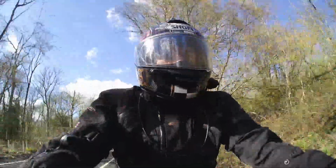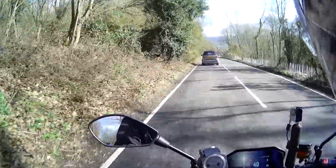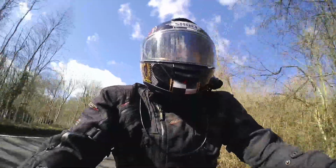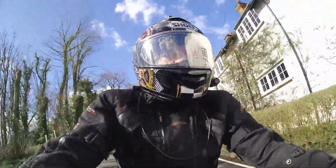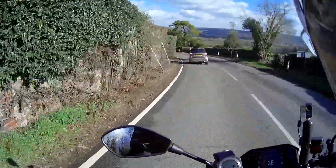Although I find a lot of times people are quite interested when they see a bike on a charger. They come and have a chat with you and ask about it. So typically the time tends to fly by, really, because you get involved with talking about electric motorcycles and various other things as well.